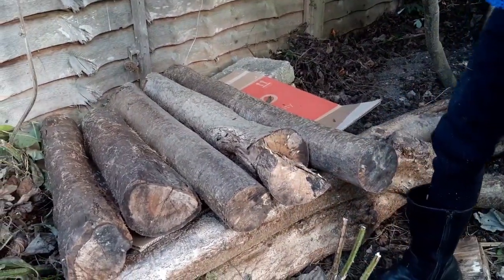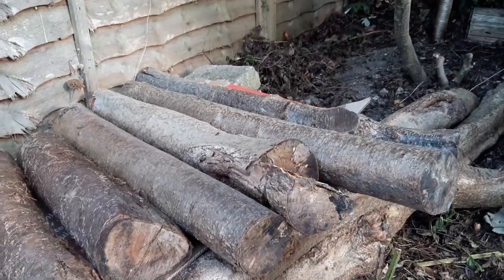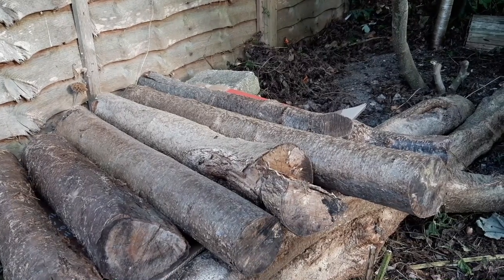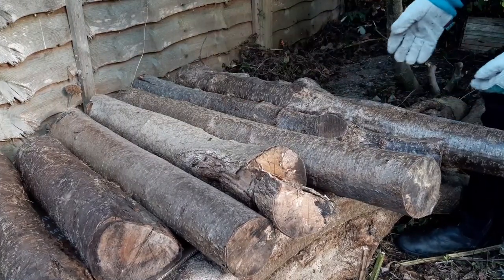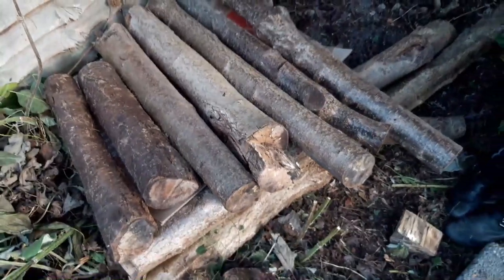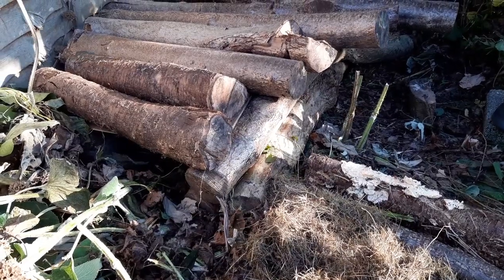Oh, I hope we don't knock down the fence. There we go. Then next one. Here we go. There we go. Ow. My jumper caught the tray that's next to it. I think that is enough logs. Time for the leaves. I just got a brilliant idea.